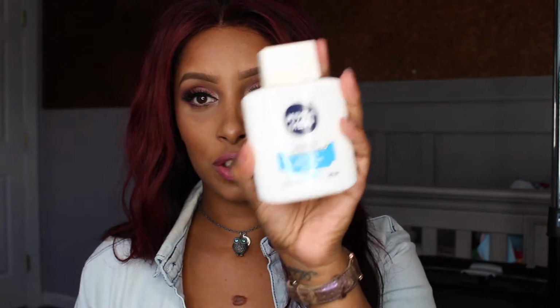I'm one of those who like the Nivea Men's aftershave. Yes, this is one of my favorites. I love the way my makeup looks when I wear this. It gives me a certain type of glow, and it also keeps my makeup on longer than other primers that I've tried.